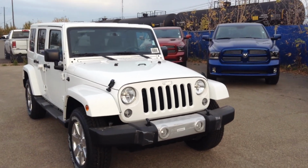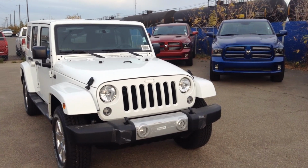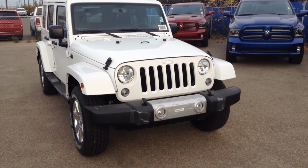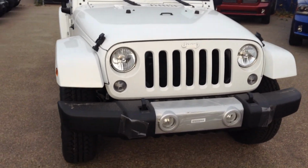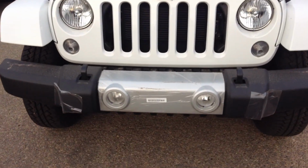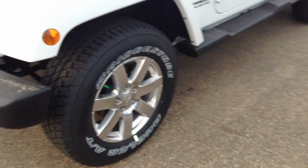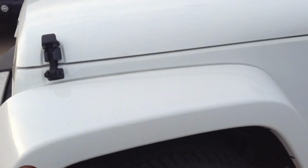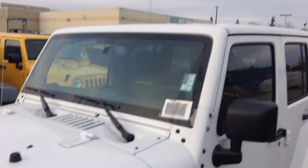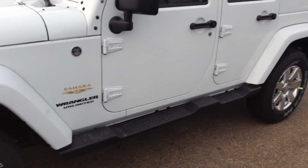So these Wranglers, personal favorite of mine. I might be biased as I do own one, but they are quite the vehicle for sure. Whether you're just using it for in town or for off-roading, they are phenomenal off-road. This one being Sahara, you will have the tow hooks, the fog lights, a little fancier, in this case chrome 7-spoke wheels. And being Sahara, you also have the painted matched fenders, and this one has the option of the painted hardtop as well. Quite nice. Got the running boards.